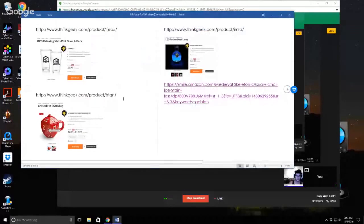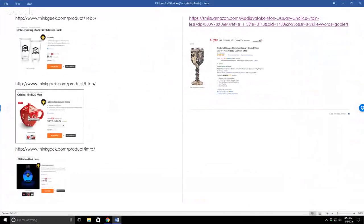ThinkGeek has some really cool householdy items too. I actually was gifted, I'll go ahead and bring up a screen share here, this really cool mug from my sister and my brother-in-law. That might be too small to really see well, but it looks like a D20. It's got a lid. They have pint glasses. They have potion bottles. They have all kinds of really cool stuff over on their site, goblets.